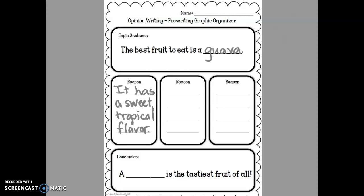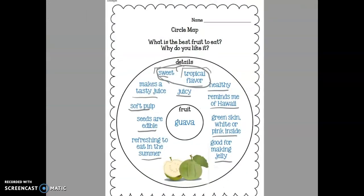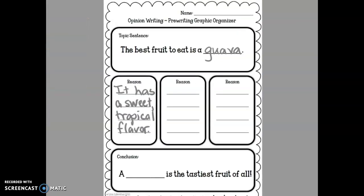Now I'm going to put another sentence giving a reason why this person thinks guava is such a good fruit. I'm going to focus on that it makes a tasty juice, because I don't know about you, but I definitely like to drink a tasty juice. So if this fruit makes a tasty juice, chances are I'm going to like it. So another reason we like guava is it makes a tasty juice. That's something you can do with it.